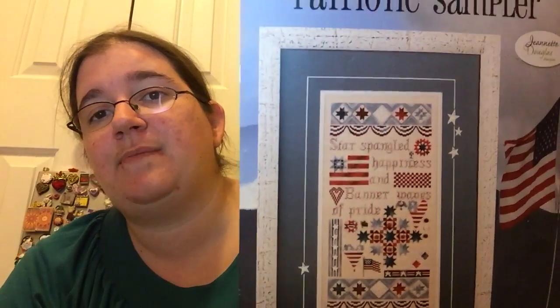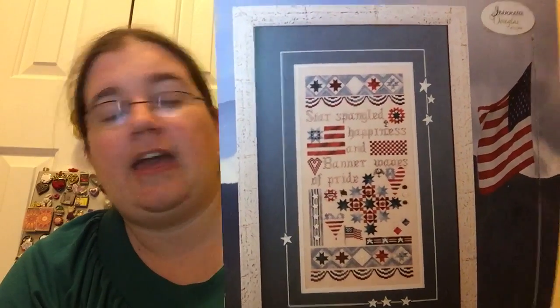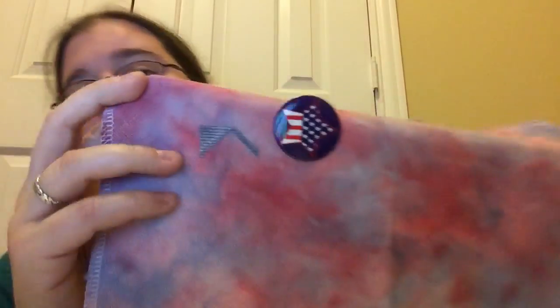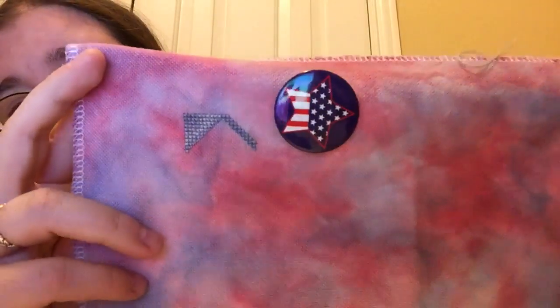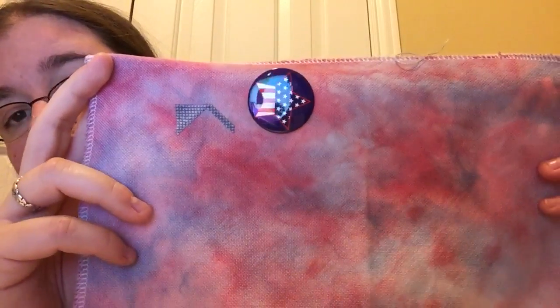So the 27th is blue states, stitch on a piece with blue in it, and I'm going to do my Patriotic Sampler from Jeanette Douglas Designs. And this is being done on 28 Jobelan in Liberty from Hand Dyed Fabrics by Stephanie. And here's where I got to last time I worked on it. My minder is Patriotic Needleminder from Brenda's Minders and More. So I'll work on the blue in this piece.